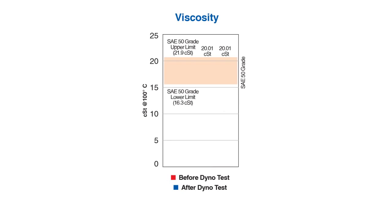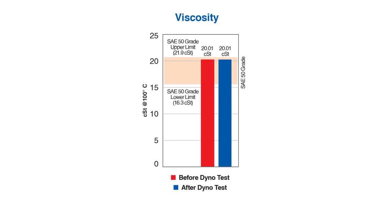We ran this test several times. Each time, everything was monitored and everything was documented. All of the oil samples were taken to the lab for analysis. Here's what we found. In this viscosity graph, you can see we show the oil before and after the test. Now the interesting thing is that the numbers are identical. That means that the viscosity of the oil was not affected by the extreme heat that we subjected it to. Typically, when the viscosity starts to drop, wear protection starts to become compromised. That was not the case with the AMSOIL 20W50 motorcycle oil.